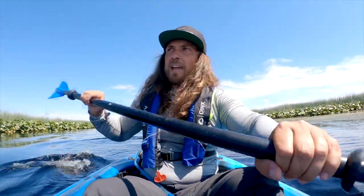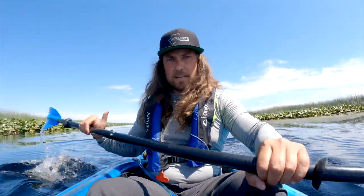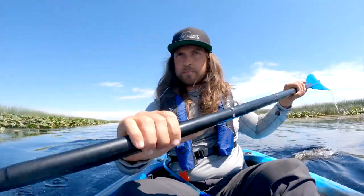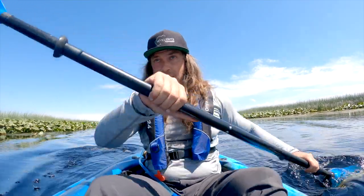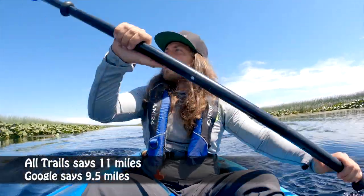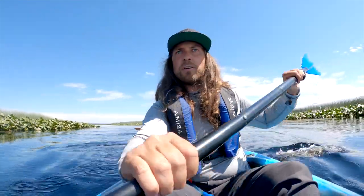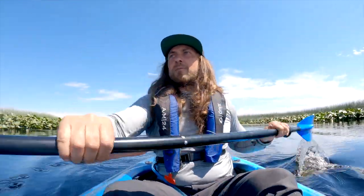There's only 2 bathrooms. One of them is at the upper side, and the other one at the Rocky Point Marina. So if you do the whole loop, you're looking at 9 or 11 miles. It's a long way without stopping anywhere, and there's really no place to stop. So pack a lunch, bring extra water, and be ready for a good workout.